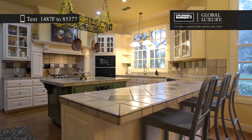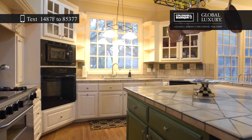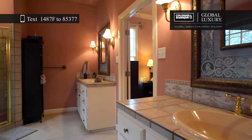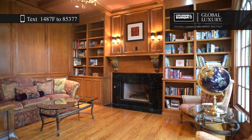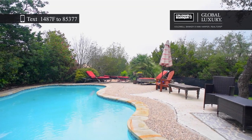You'll want to work from home all the time when you see the amazing wood-paneled study with a coffered ceiling. Spend your free time relaxing in the breathtaking backyard with a patio, balcony, pool, and spa, all surrounded by mature trees. You simply must see this beautiful home in person. Call Gloria Zarati today to schedule your private tour.